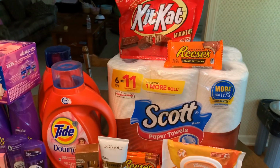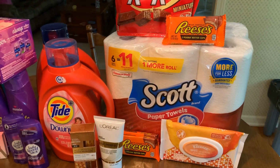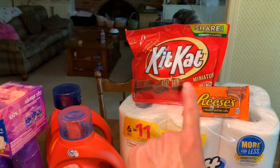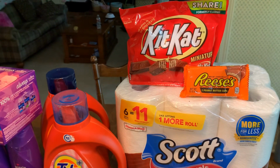Now, I did pick up four. The limit is one. I picked up four because I had a CRT for $2 off when you spend seven on candy. So this is also on promotion for two. It's on sale for $2.99. And when you buy one, you get a dollar extra buck.